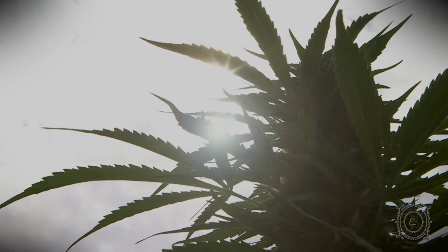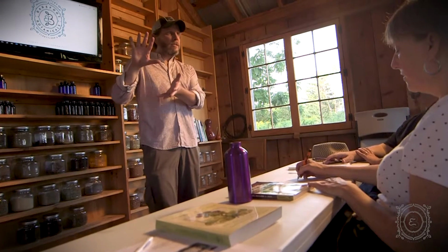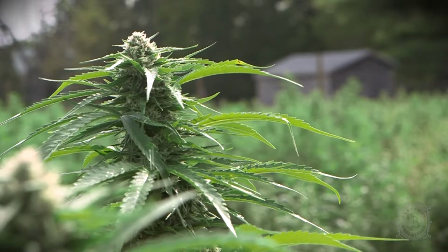We're going to provide you with hand-harvested, sustainably, organically farmed cannabis that you can use to make your own medicine in your home kitchen under the guidance of our instructors. This program was designed to answer questions and to put the power of the plants back into your hands. At Barefoot Botanicals, we believe that plant medicine is people's medicine.